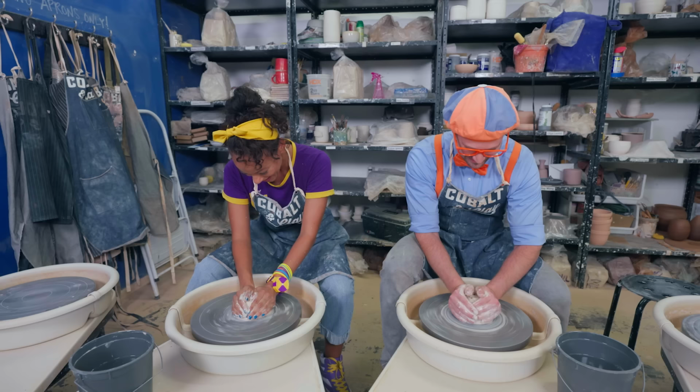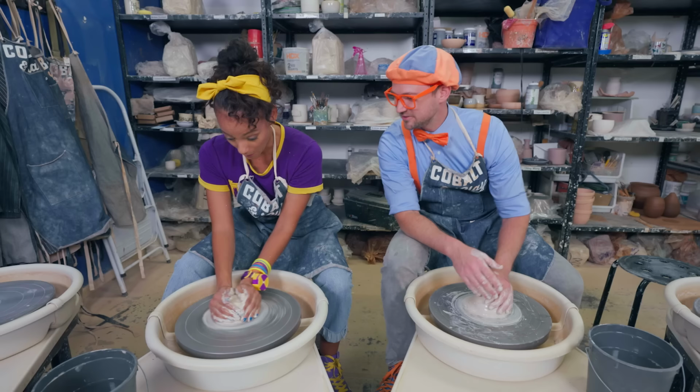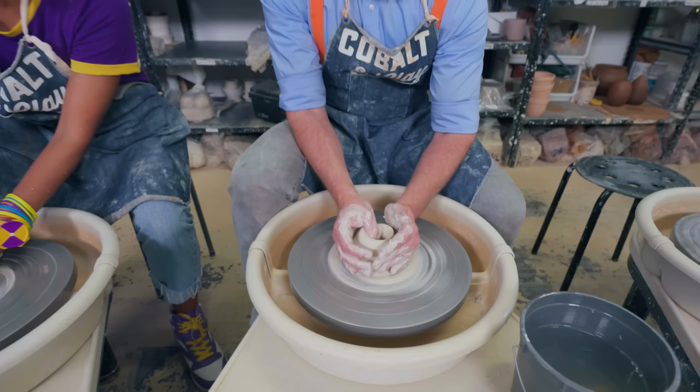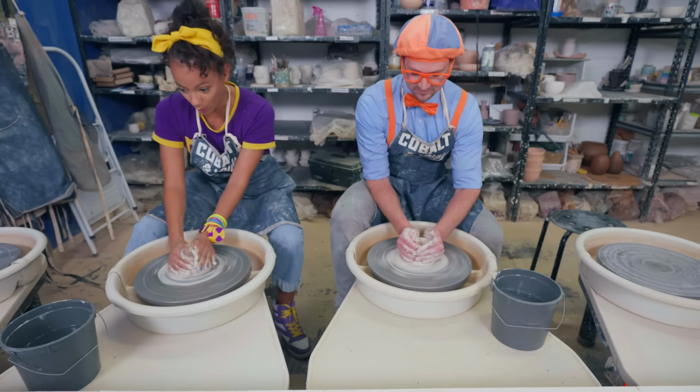Okay, here we go. Whoa. Don't let go of your clay! Kid, you're so silly, Mika. How are you doing? I don't know, I can't stop! It's pretty wobbly! Okay, here we go! Whoa, look at that Blippi! Yeah, making a cereal bowl! Oh, cool! I think mine's gonna be a little wobbly.